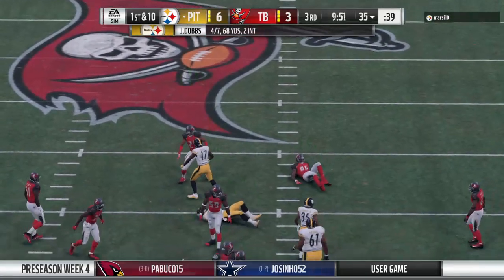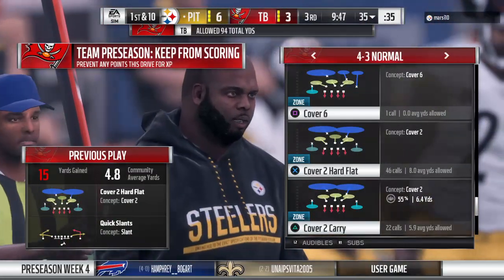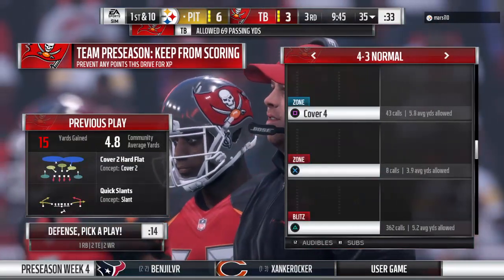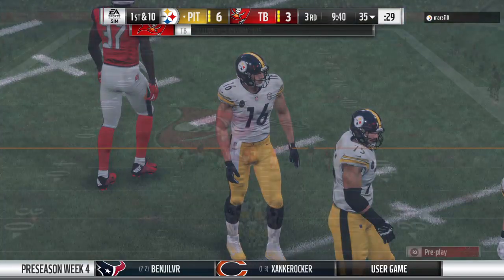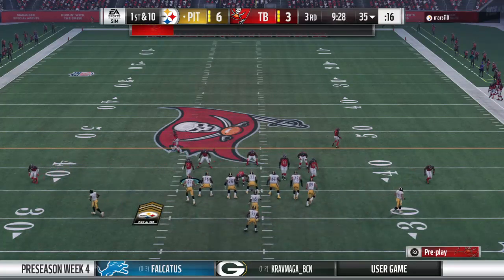Looking for tendency breakers right now. And he's brought down, getting this one up to about the 35. The Steelers picking up 15 yards there and a first down. And on the outside, they're playing press coverage.